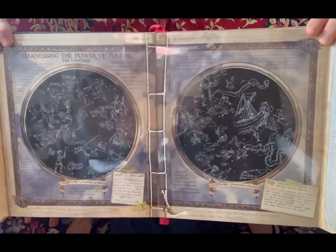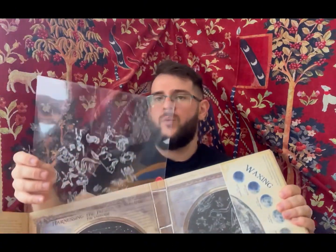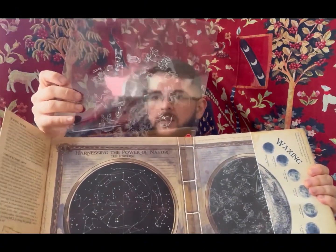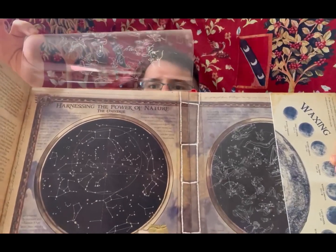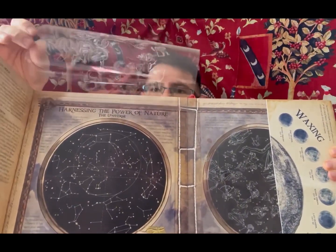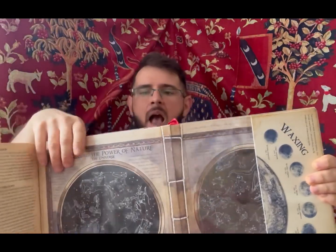It's basically a celestial map, and yeah, you can see, sorry if it's reflecting a bit, because basically what they did, on vellum paper or some transparent paper, they were drawing the zodiac signs and all the constellations. Then underneath, when you lift this up, you can just see the stars as they are and their connection, but when you put this down, you can see the constellations.